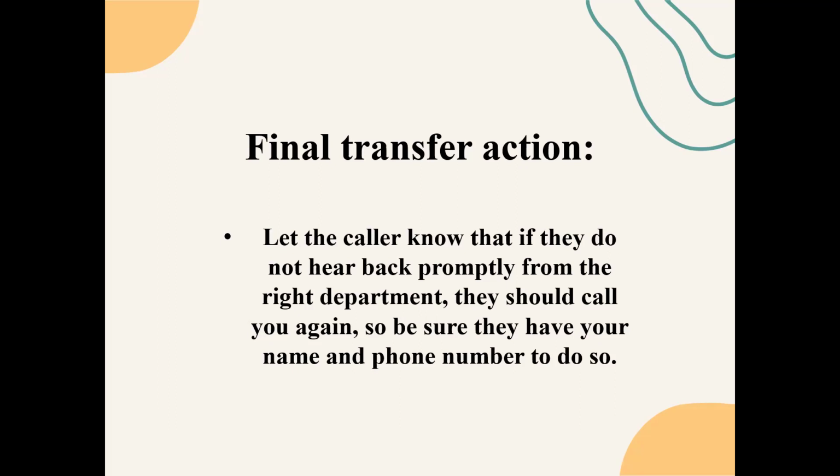And they may need to ask for help. So before you send them off the last time, just assure them: if you need further help, feel free to call again. Here is my name and here's my number. It shows that you're not just ready to get rid of them and pass them along to someone else.